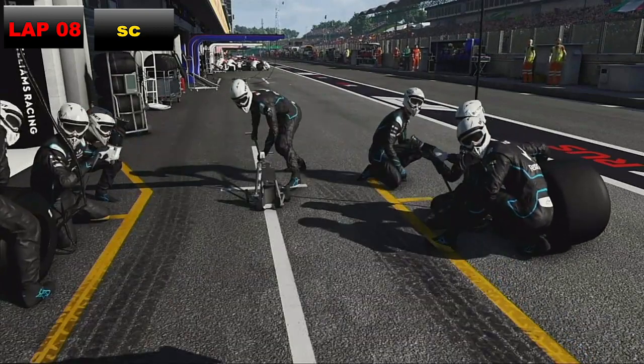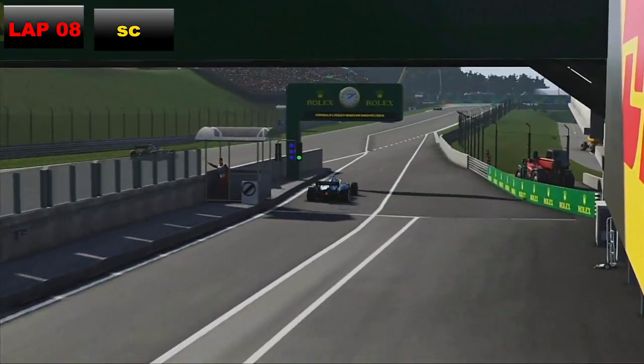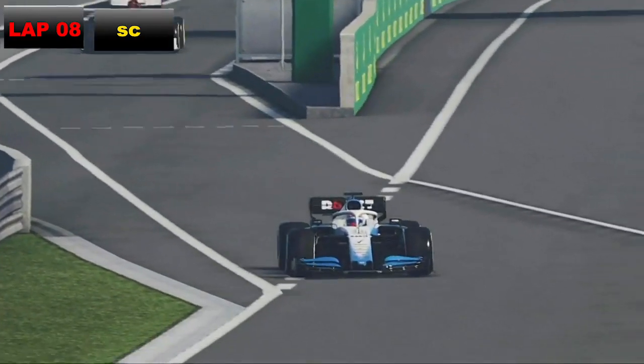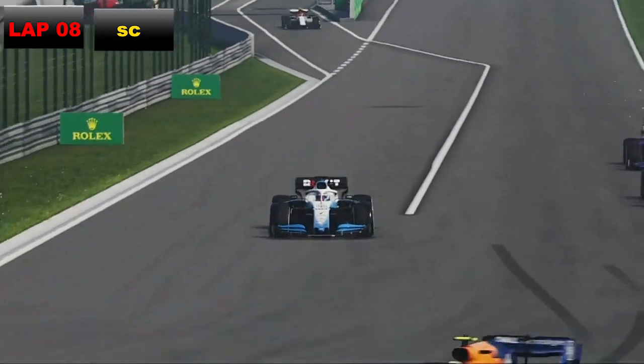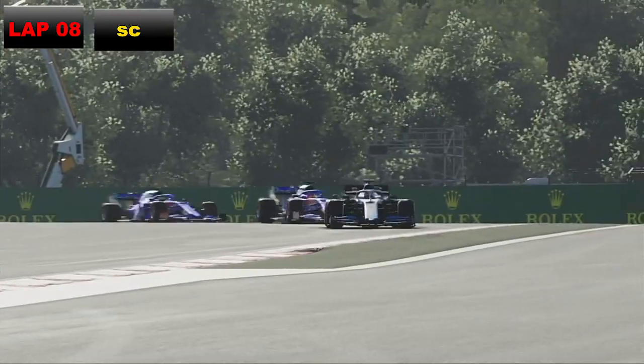This is what I was going on about in the pop quiz, just staying out. This is George Russell doing a great bit of strategy. He actually pitted the lap after the safety car came out because he was already past the pits when the safety car was called.